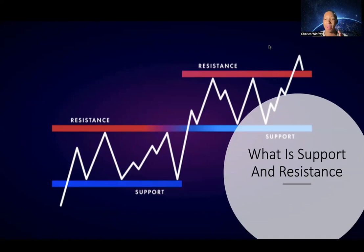So today for the topic of the video, we are explaining what is support and resistance. The most asked question for stocks, and just investing overall, is when is the best time to buy a stock? And how do you know when the best time comes? Well, to know that, you have to understand what we call support and resistance.